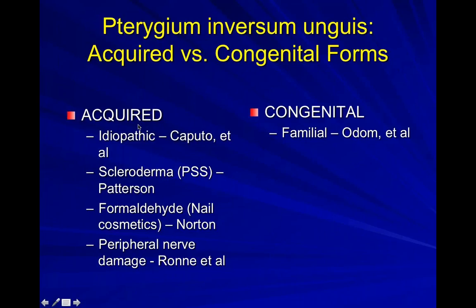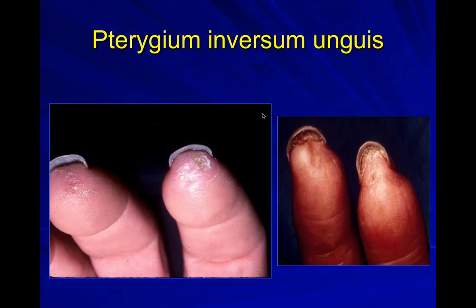So this can be either acquired as idiopathic, with scleroderma, formaldehyde induced from nail polishes, and peripheral nail damage, like as in diabetics. Or Dr. Odom published an article about a familial congenital type of pterygium inversus. And this is what you see.